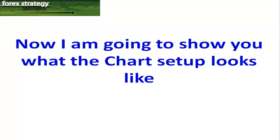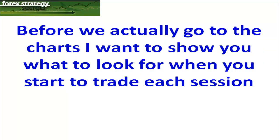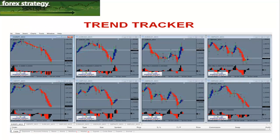Now I'm going to show you what the chart setup looks like. This is before we actually go to the live chart. We'll show you some things, but we're going to talk about some things that we do when we start the trading session. This is called a trend tracker.